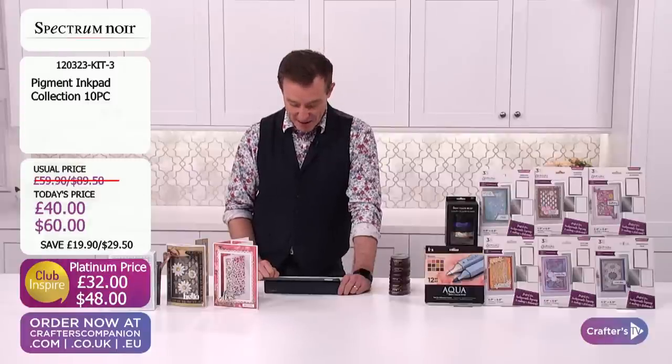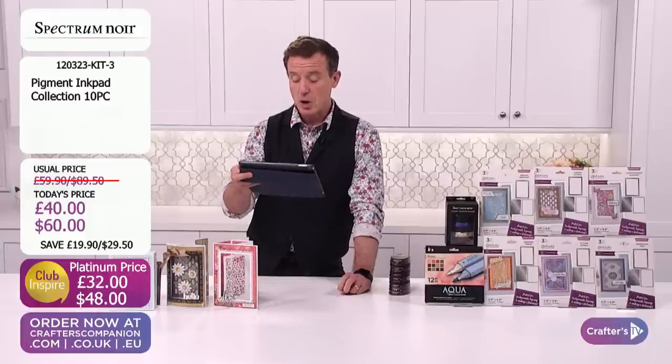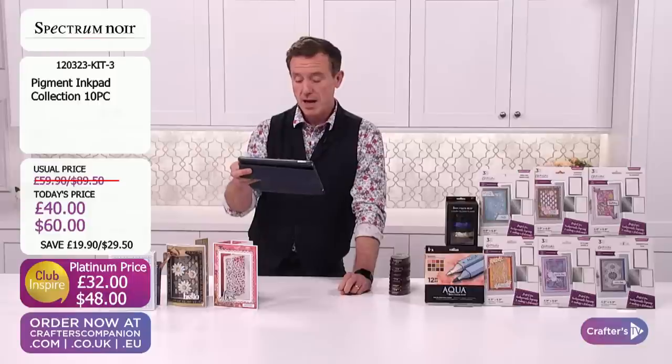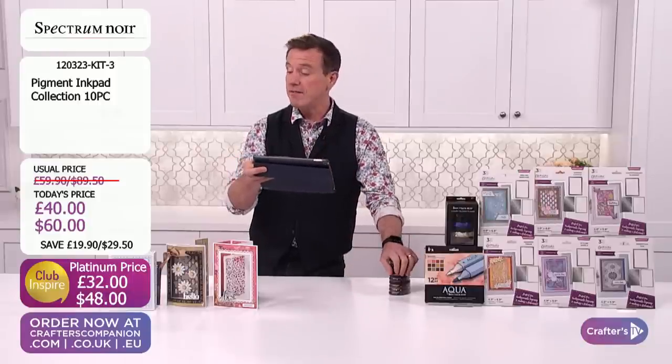A crafty friend asked me why my cards weren't flimsy like hers. I told her, it's the glue. I love the all-purpose glue. And Brenda says she loves that box. She says, I love the icy blue, very pretty box.